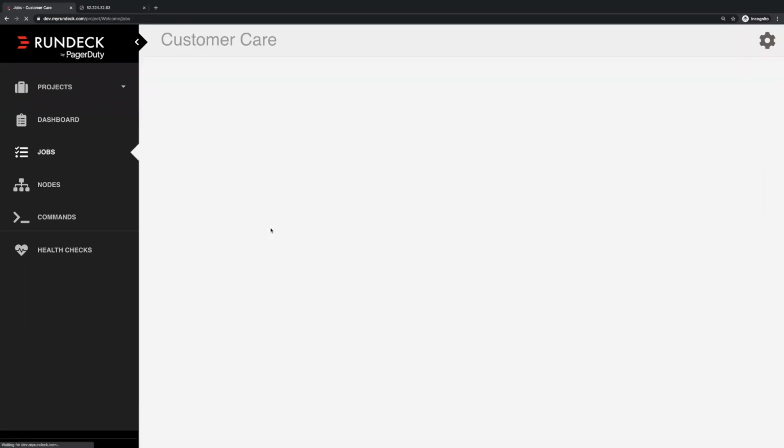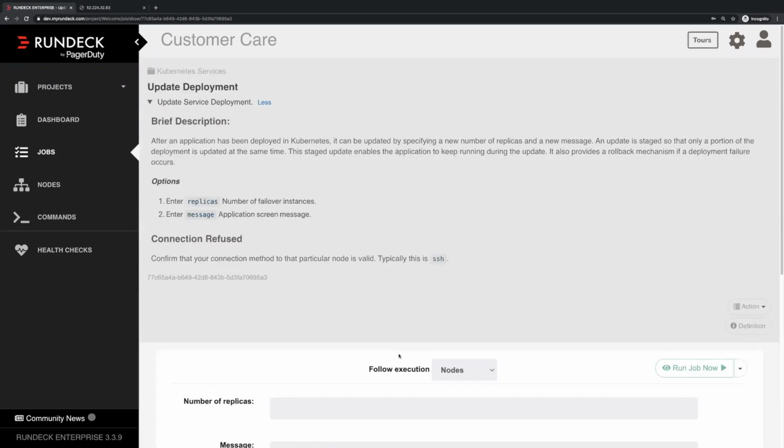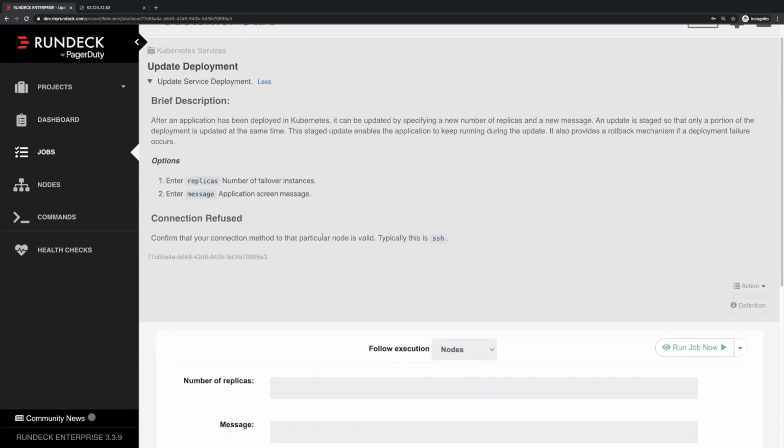So now as the customer care agent, they've received a ticket in. That ticket has now asked them to do an update for the deployed service. I don't want to burden my SRE team with that. Now I have a complete environment within Rundeck that allows them to self-manage. So now I can go into updating a deployment. I can apply a complete description on what this is to do. So I'm guiding the agent through the process of how they can now go ahead and update their deployment.